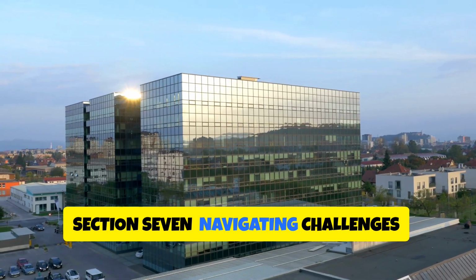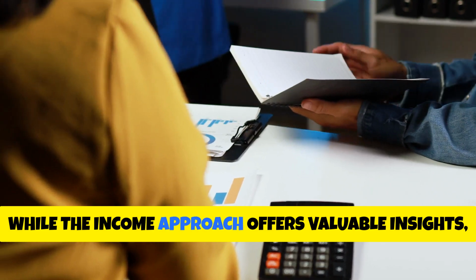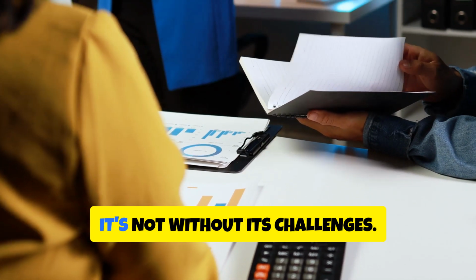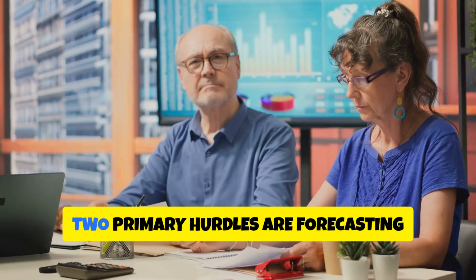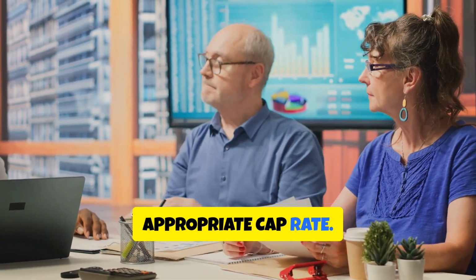Section 7. Navigating challenges, forecasts, and cap rate selection. While the income approach offers valuable insights, it's not without its challenges. Two primary hurdles are forecasting future income and selecting the appropriate cap rate.